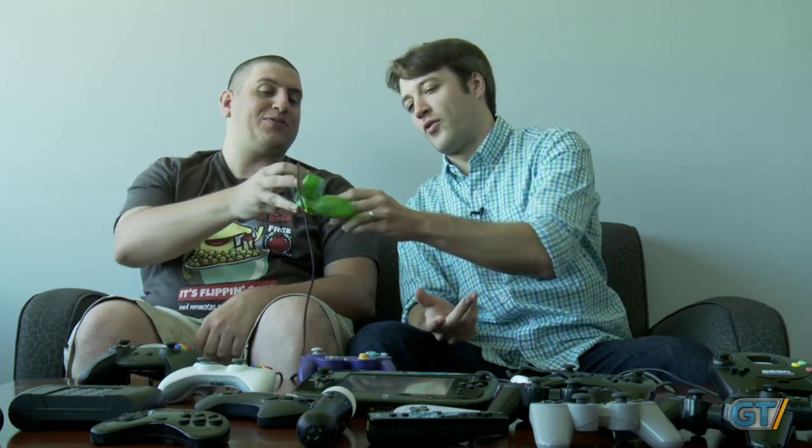Turn it like this. Looks like a Klingon bird of prey. Yeah. Rumble Pack, of course, too, which I wasn't initially into when it first came out.